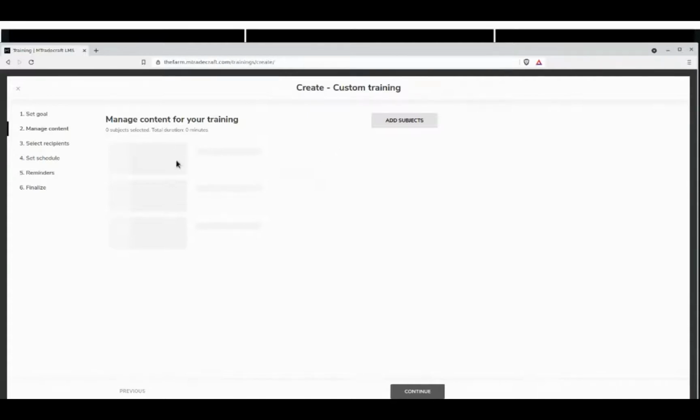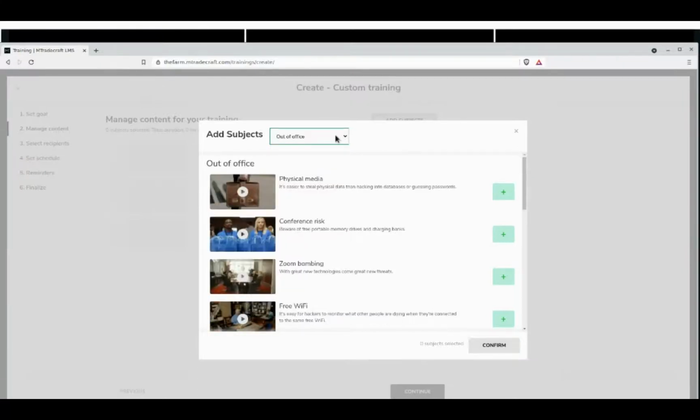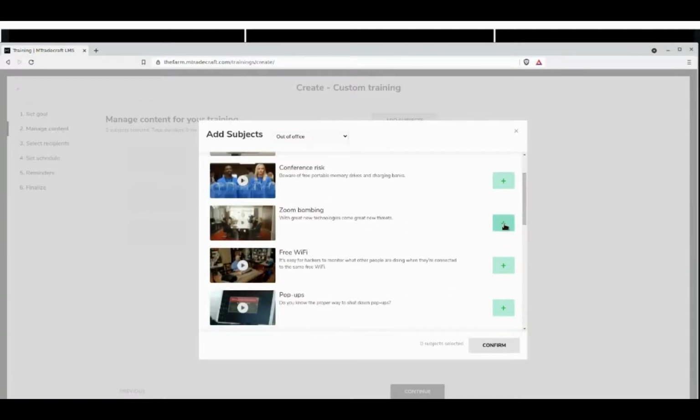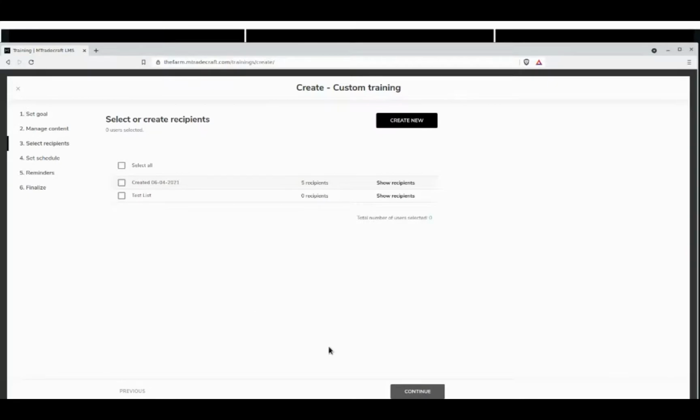This is starting from scratch. As you can see, we have 0 subjects selected and 0 minutes of total duration. You just simply add subjects. At the top, there's going to be different themes that you can choose from if you know what might be specific to your firm. And then it's just as simple as clicking and adding whatever you like. Of course, you're free to do as many as you want, and we recommend doing all of them that are relevant to your firm. So we'll start with these 3.